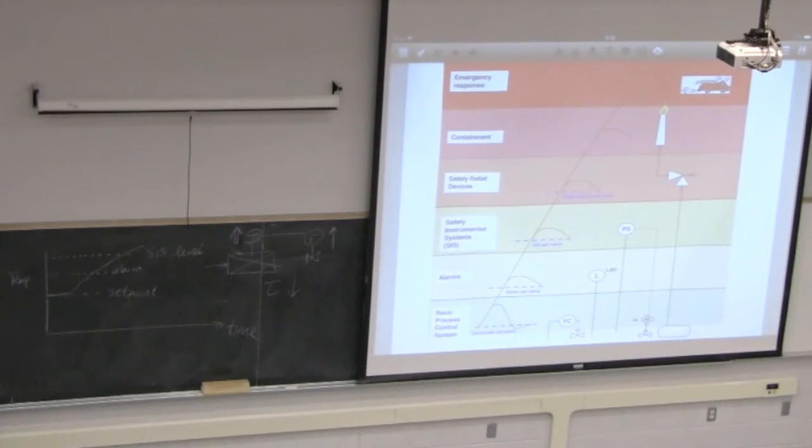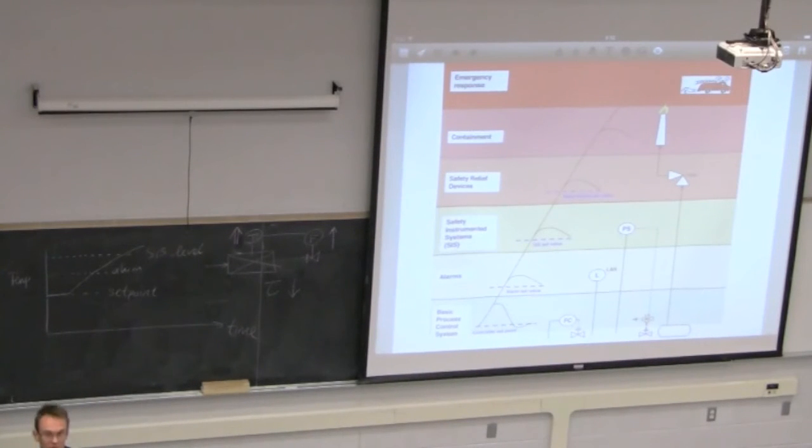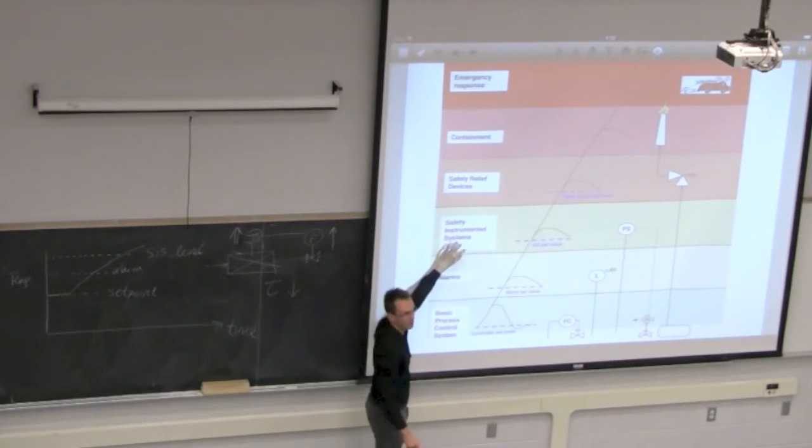Okay. Very, very undesirable, because you now basically have shut your plant down in an uncontrolled manner that's costly, you're not producing product, and then you have to bring it back up into production again, which may take several days. So we definitely don't want to be reaching this point. Almost never.